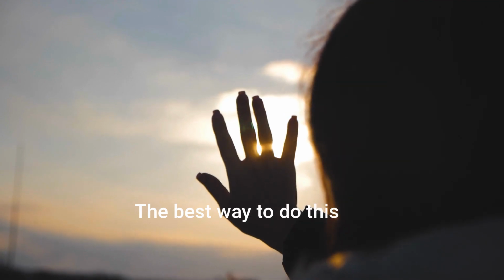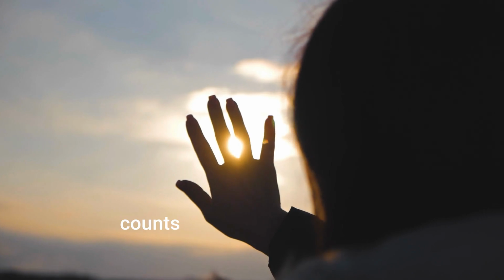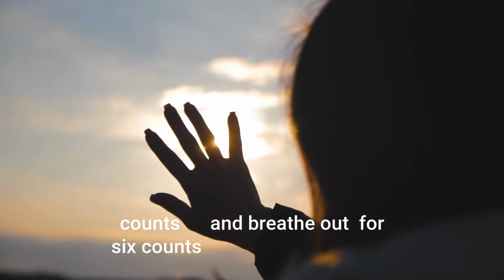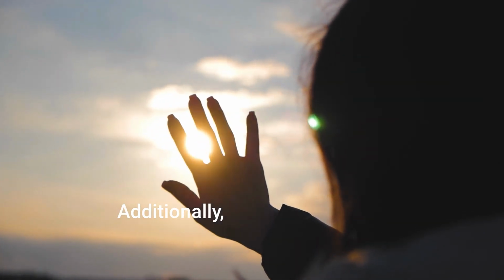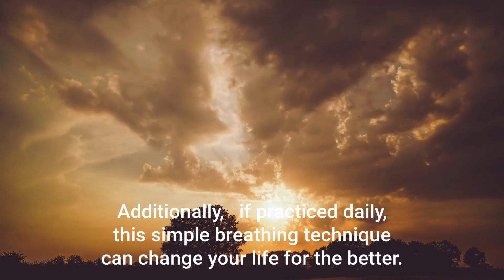The best way to do this is to breathe in for a count of 3, hold the breath 3 counts, and breathe out for 6 counts, and to do that hourly. Additionally, if practiced daily, this simple breathing technique can change your life for the better.